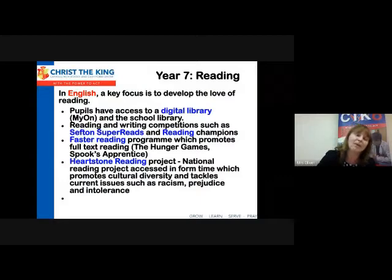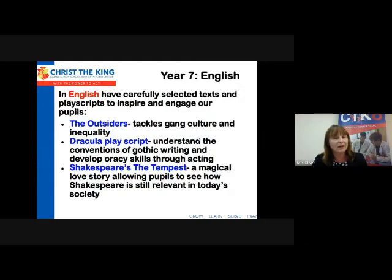We're also responsible for a Fast Reading programme, and you can see some of the texts that we're going to be studying next year, like The Hunger Games and The Spook's Apprentice. We ensure that all our texts also tackle current issues such as racism, prejudice and intolerance. Also, I can show you here 3 of the texts and the play scripts that we study in year 7. So you can see a flavour of all the things that we do.